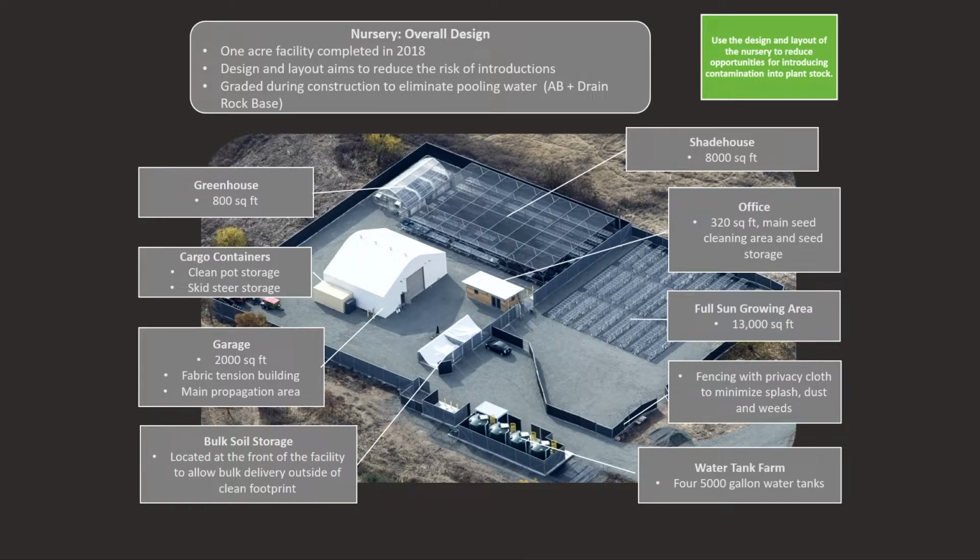We have an 8,000 square foot shade house, and then a 13,000 square foot full sun area in the front. We have a small office that we also use for seed cleaning. We have a garage that's used not only to store equipment, but is also used as our main propagation area. The entire facility is fenced, and it has a privacy cloth on it that is intended to minimize splash, dust, and weeds. We have cargo containers where we store all of our clean pots.